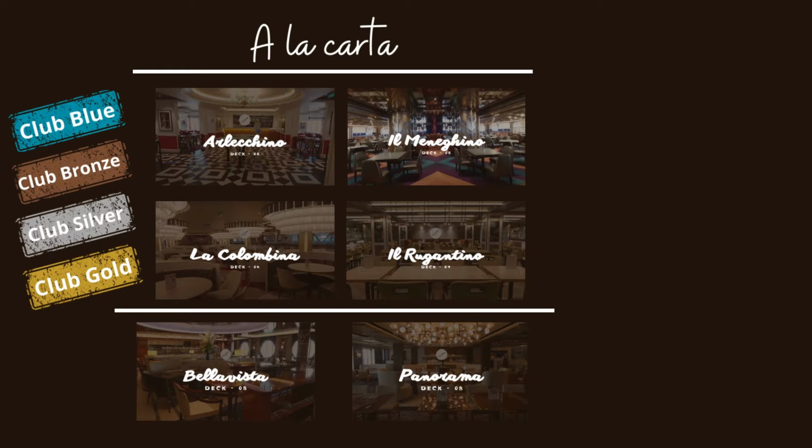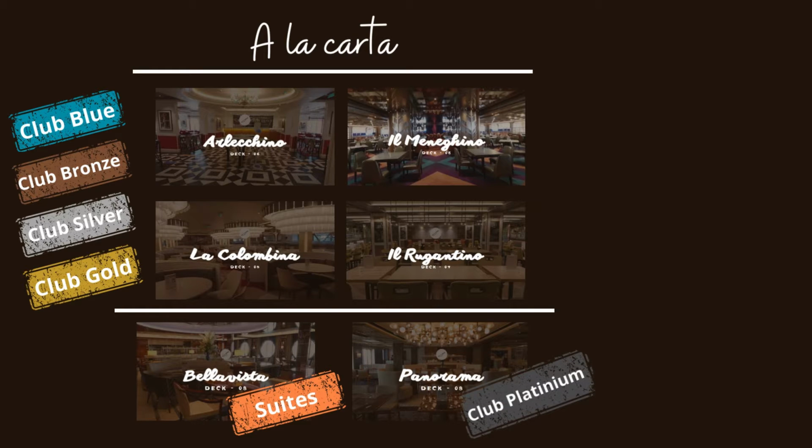All passengers and all categories of the Costa Club can access the first 4 restaurants. Only suite passengers can access the Bellavista restaurant. And the Panorama restaurant can only be accessed by Club Platinum members.